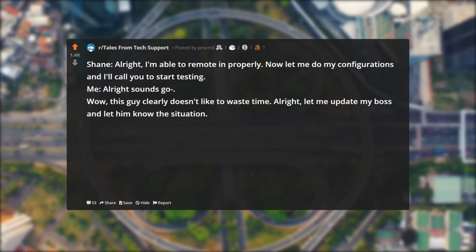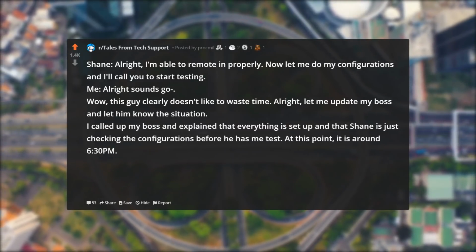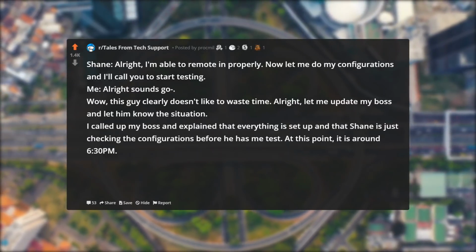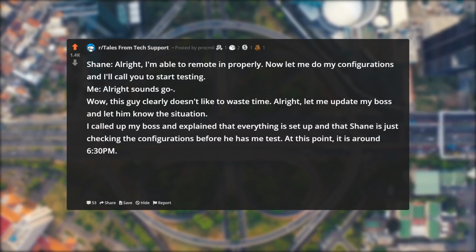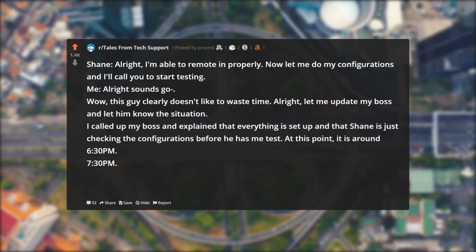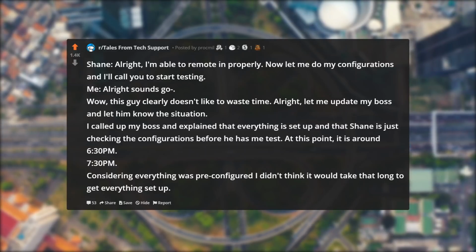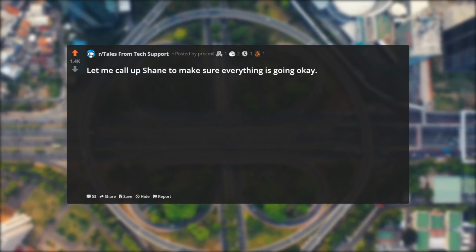Alright, let me update my boss and let him know the situation. I called up my boss and explained that everything is set up and that Shane is just checking the configurations before he has me test. At this point, it is around 6:30 p.m. 7:30 p.m. Considering everything was pre-configured, I didn't think it would take that long to get everything set up. Let me call up Shane to make sure everything is going okay.